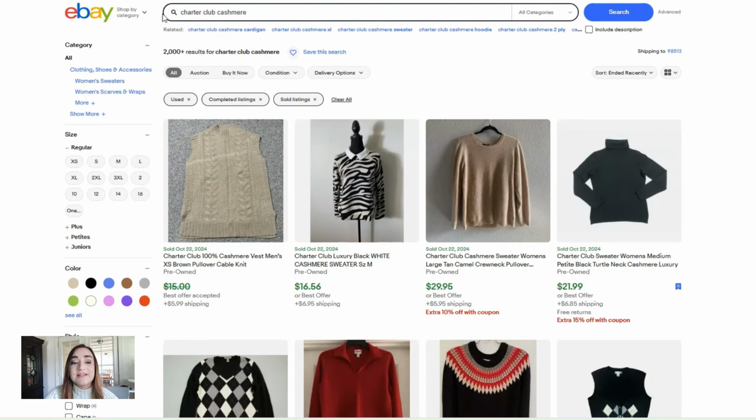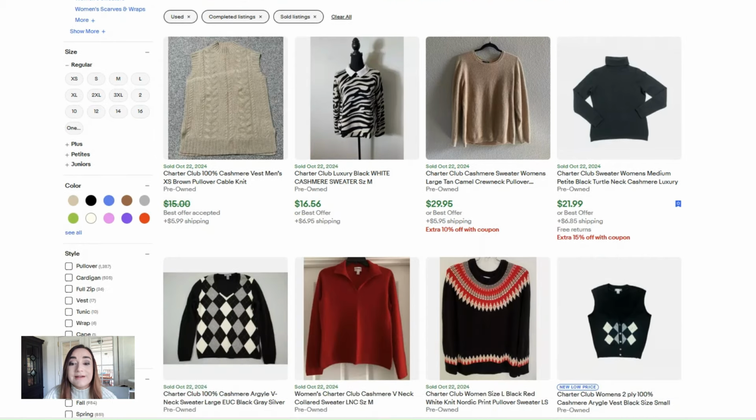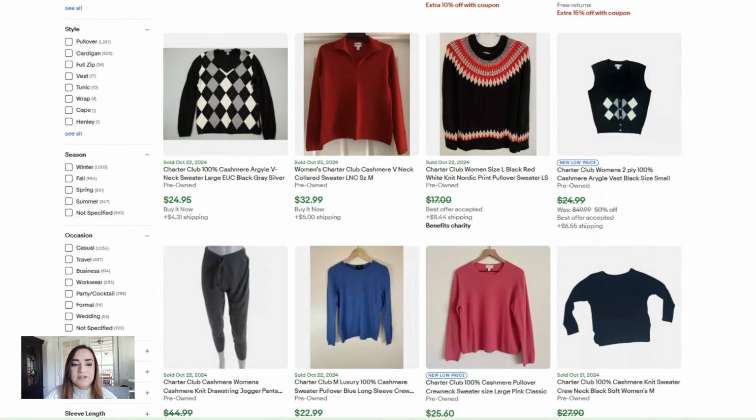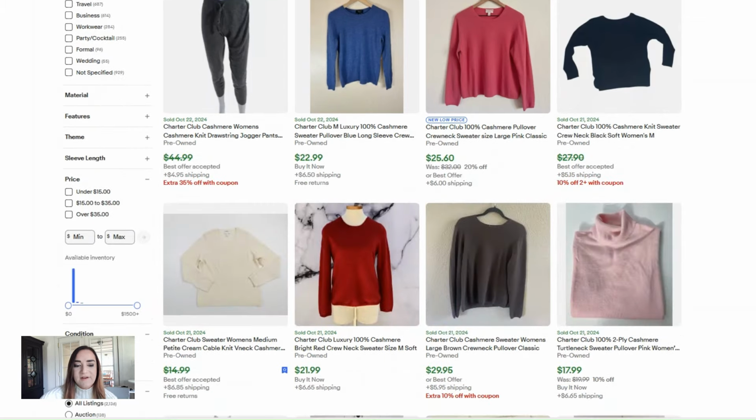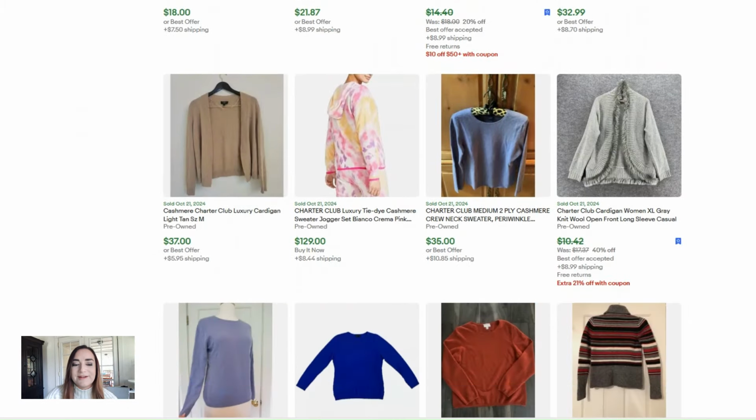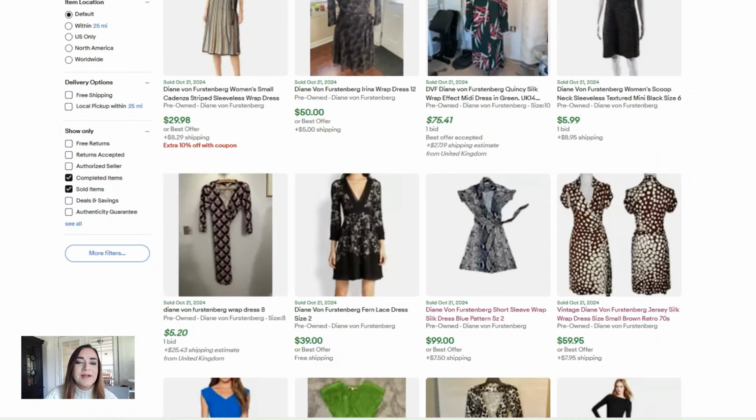I threw this up here just as a reminder. This is a Charter Club. It's a department store brand, but if you do find department store brands, brands that you might not normally otherwise source, if you do find cashmere, it could be a good flip for you. For example, this one sold for $30. We've got another one here that sold for $33, $25. We've got another $30. So it could be a good flip. Here's one that sold for $37, $35. Even if you do come across not a luxury brand, just a standard household, everyday name type of brand, that could be a good flip.